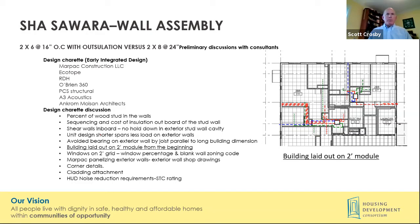We've all walked through our wood frame buildings during construction, and we look at the exterior walls, and sometimes you go, wow, there are so many studs, we can't even see the insulation. So one of the primary elements that led us to have the 2x8, which is what we landed on, without exterior insulation, was that the building was originally laid out on a 2-foot module. Our firm does this as a matter of course for any affordable project.